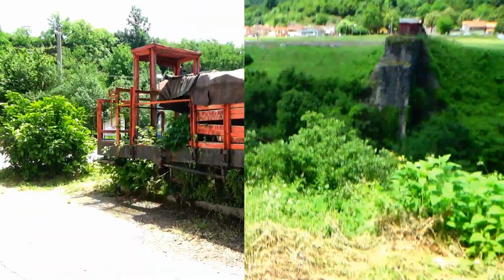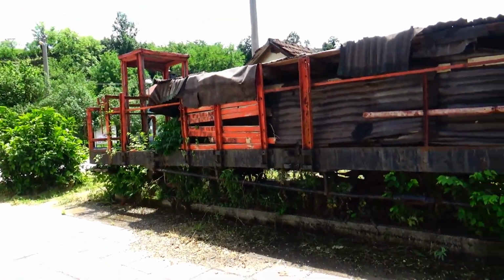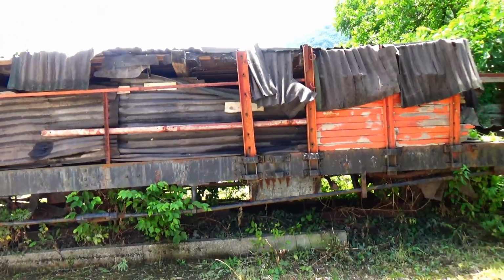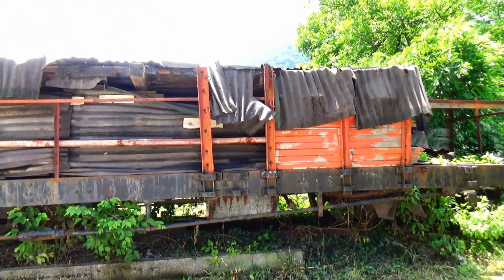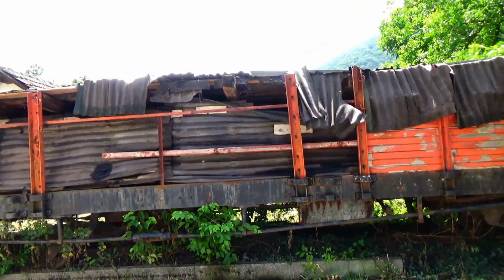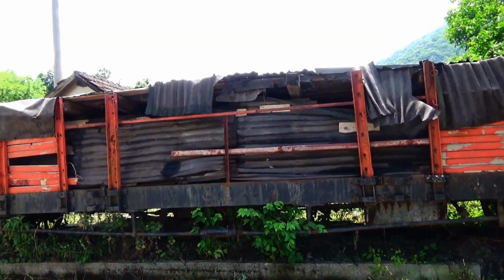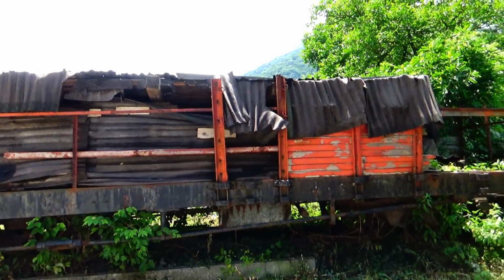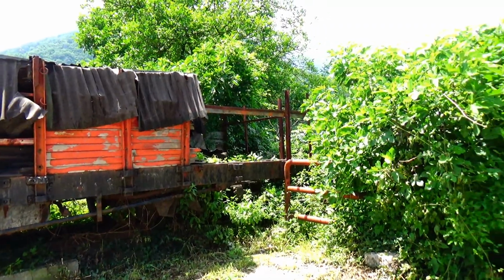Pretty cool. So as you can see here, this is one part of the train at the end. Most of it's quite intact. I think it's just rusted a bit. But I think it was hauling scrap metal for the war, because this is when the bridge fell. So I think they were hauling scrap metal for bullets and shells and stuff like that. Only 3 parts of the train left.